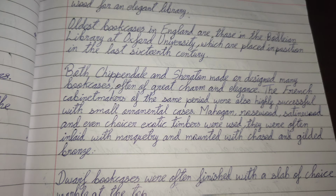Long ranges of bookshelves are somewhat severe in appearance, and many attempts have been made by means of carved cornices and pilasters to give them a less austere appearance. These attempts were most successful as in the hands of the English cabinet makers of the second half of the 18th century.